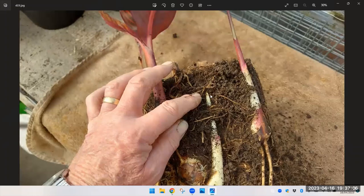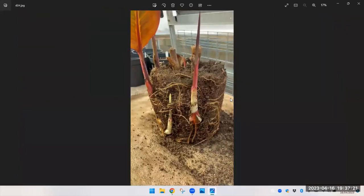So I'll just scrape away a bit of the growing medium and you see the shoot itself. You've got to be careful when you are scraping away, because you might take the top off a shoot, which obviously you're necking that one up. So I'll just work from the outside looking in.